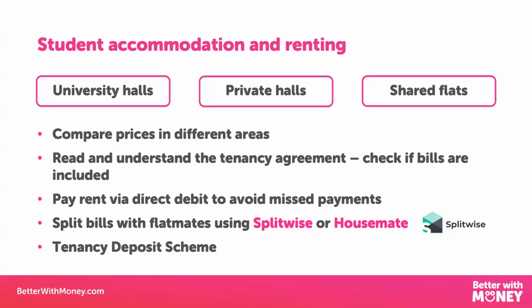And if you're in a shared accommodation and bills aren't included in your monthly rental cost, you might find it useful to use tools like Splitwise or Housemate to help with that bill splitting exercise between flatmates. But the final point I want to cover here is deposits, because deposits will usually be required when you move into student accommodation, whether that's university halls or privately rented accommodation. The amount of the deposit will vary depending on the type of accommodation, but it's usually returned at the end of the tenancy minus any costs for damages or outstanding rent payments. So it's really protection for the accommodation provider or landlord.